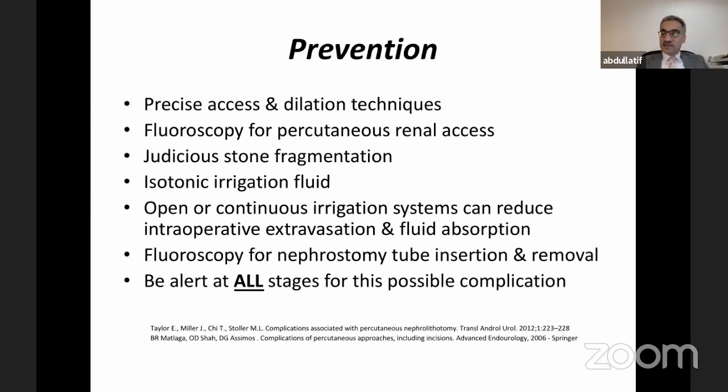Fluoroscopy for nephrostomy tube insertion or removal is very advisable. And I think a very important message, and this is the one I'm going to conclude with: please, please, please be alert to all stages for this possible complication. It can happen in any stage of this procedure.